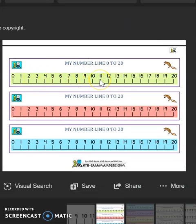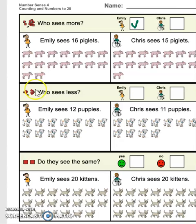Here's 11, and here's 12. 11 comes first. 11 is less than 12. So who sees less? Chris sees less, because Chris sees 11 puppies.